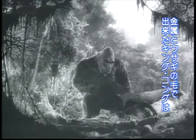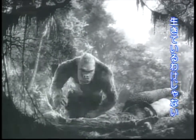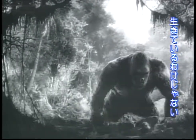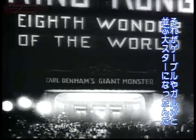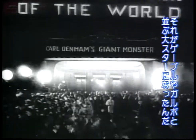Willis O'Brien started, and I tried to follow with the concept that we're using stop-motion photography for our leading characters. Now, when you think of King Kong, a mass of metal with rabbit fur and sponge rubber on it, not a real person. His name is up there in lights with Greta Garbo, Clark Gable. He's part of Hollywood legend.